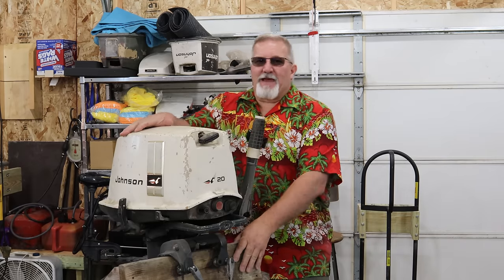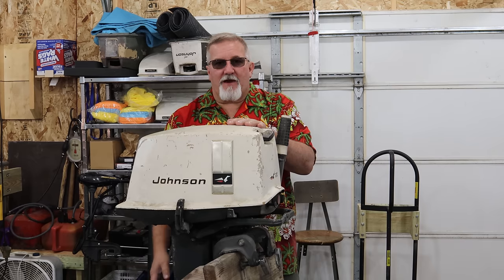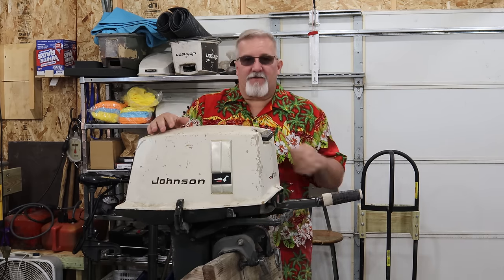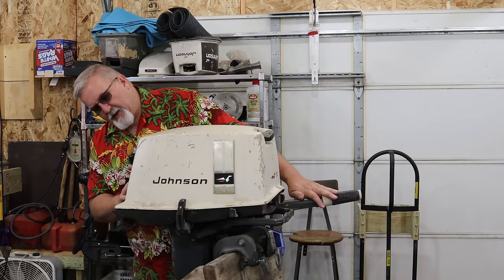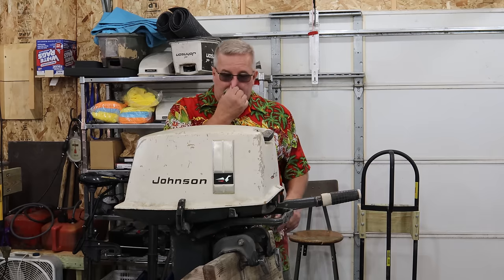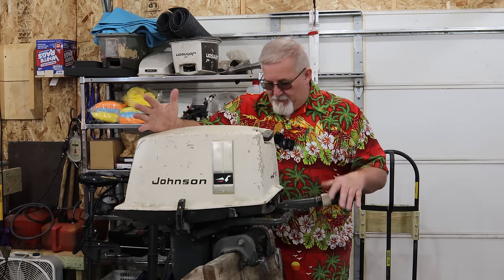This is what I just picked up yesterday. And I've got it sitting on top of my wash tank right now because I'm going to wash it up before I work on it. You know the routine. This is a 1969 Johnson 20 horse. I think that's all it says. I don't think it's a Seahorse or anything. Actually, for 1969, it's in remarkably good shape from outward appearances.